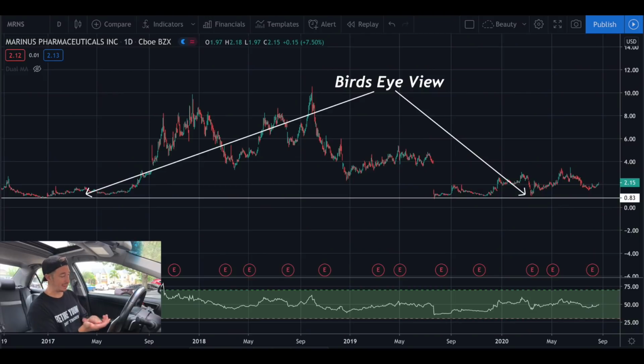Let's go out to a bird's eye view. Since this stock has been alive, we're at a bottom. The lowest it has ever gone is 83 cents. And it touched there in 2017, and it touched there in 2020. And it wouldn't go below it. Green flag. And now it's heading up.